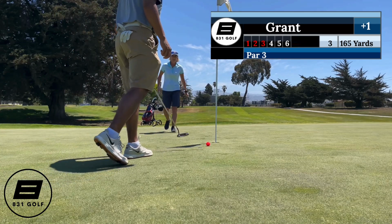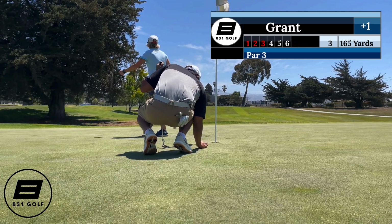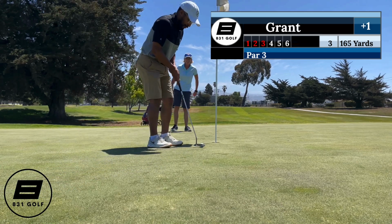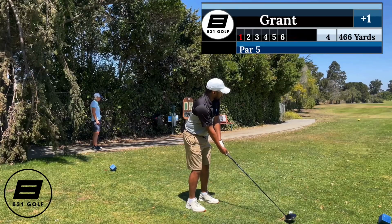So as you guys can hear, there's a lot of wind, which will be the constant in today's round, but we overcome it, and you guys will soon see how much wind we get here in Salinas, or in the 831. I try to make these and finish these out for you guys.